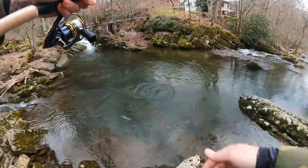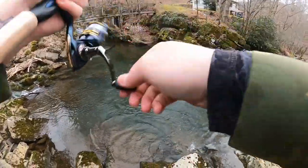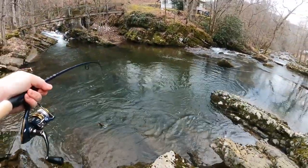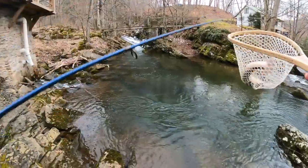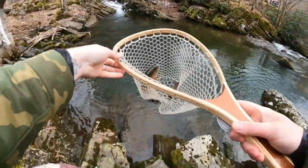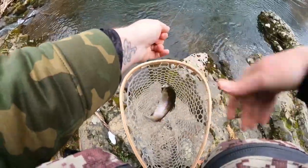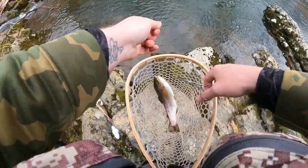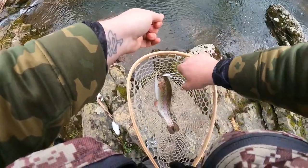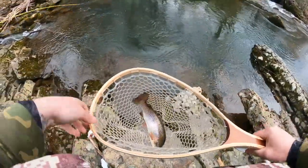Woo! Another pretty one. They are beautiful colored. Very healthy stocker. Hey, what are you looking at on the platform, man? They fight you. That's what I like. Beautiful one.